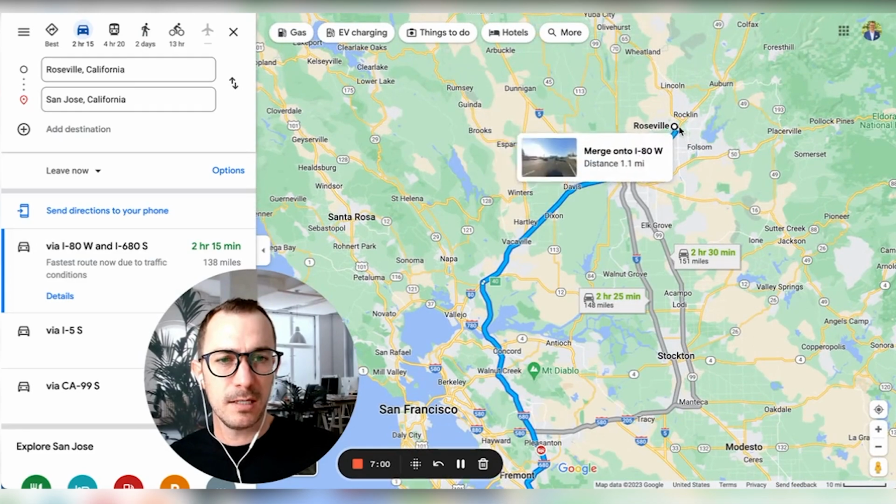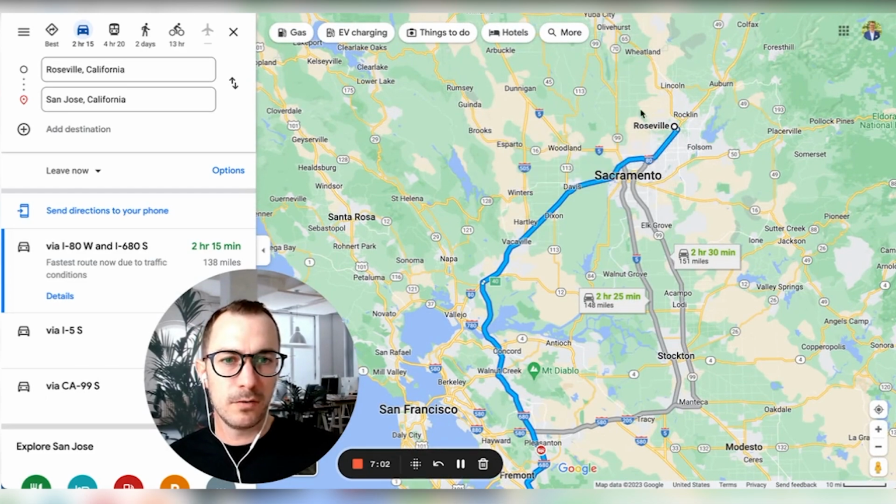If you're close to 80, then you can get on it quickly. If you're out more West Roseville, you're going to want to add time accordingly. But those are some basic spots.